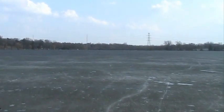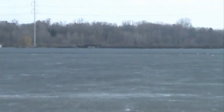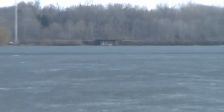Strange to think that the last time I was here at this lake, I walked all the way across the ice to, better zoom in on it, that bridge right there, if I can hold my hand steady enough, because that's a long zoom. It's about a half a mile. I walked all the way across the lake on the ice.